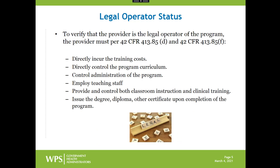So now digging into the legal operator status itself, to verify that the provider is actually considered the legal operator of the program, the provider must, per these two regulations, first of all, directly incur the training costs. They must directly control the program curriculum. They must control the administration of the program, employ the teaching staff, provide and control both types of training, the classroom instruction and the clinical training, and finally, they must issue the degree, diploma, or other certificate upon completion of the program.